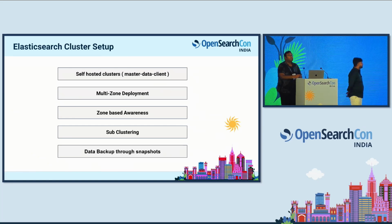And zone-based awareness. Everyone knows about shards and replicas, right? We use a one primary and 2 replica configuration for all our clusters, and we use the Elasticsearch zone-based awareness property to spread shards across multiple availability zones within the region. With this, we ensure that a primary and its replicas never end up in the same zone. Even when a zone goes down, we can still continue to read and write without interruption, ensuring high availability.